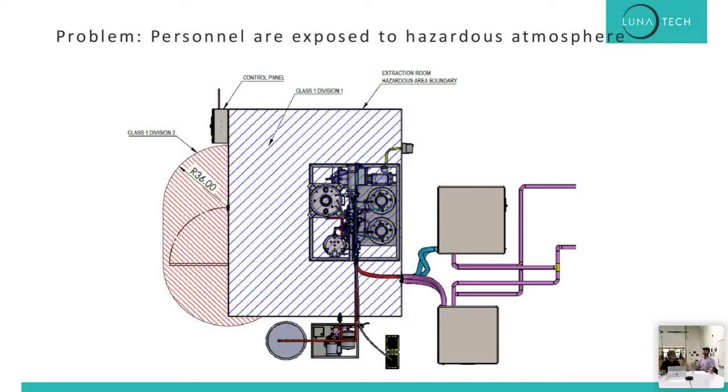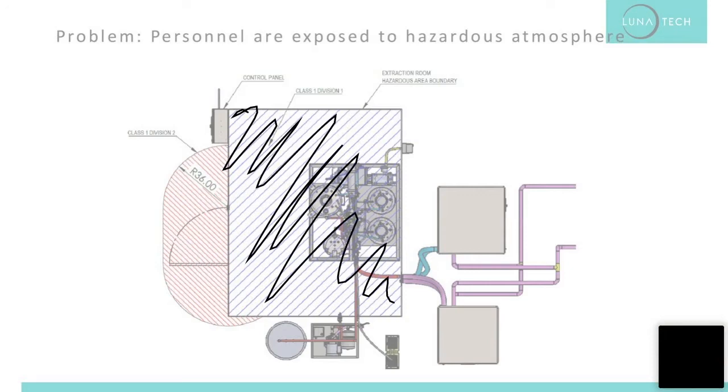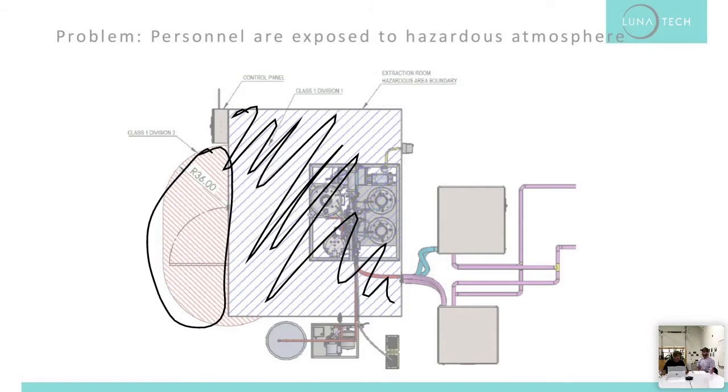Yeah. So the volatility is necessary, but it's also our biggest hazard. And that's why we wanted to focus on it. If you look, this is a clip from our installation drawings. This area in the center is your extraction room right here, and that's all your potentially explosive environment. Then you have a little bit on the outside that's also around the door where things could seep out.